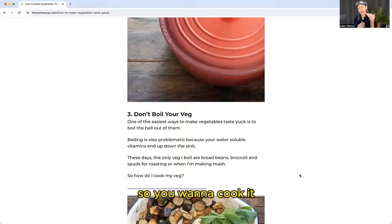So you want to boil it just enough so that it's tender, like it's not super crunchy anymore, but you don't want to take it any further than that. And the other vegetable I do boil is potatoes. But apart from that, I don't boil vegetables.